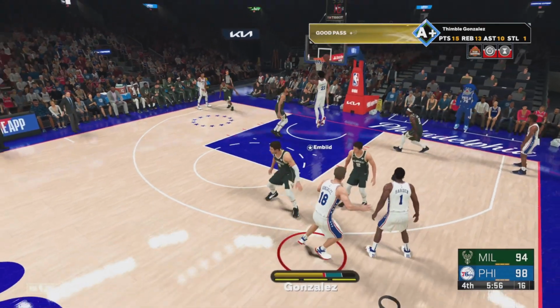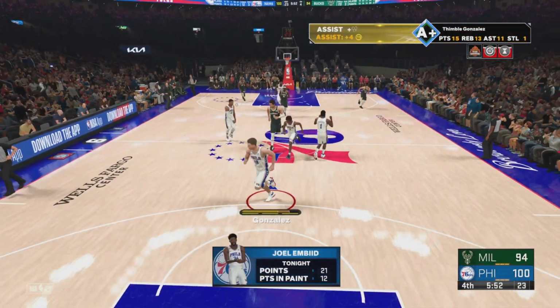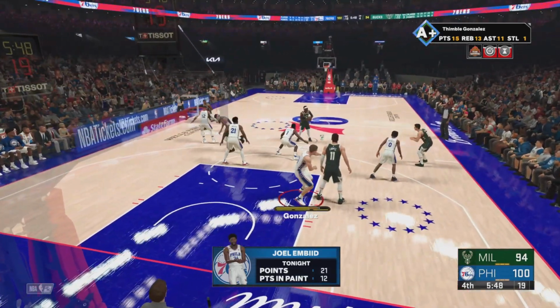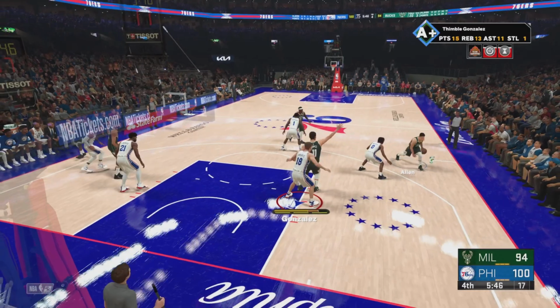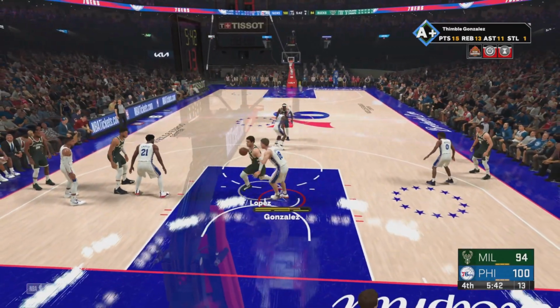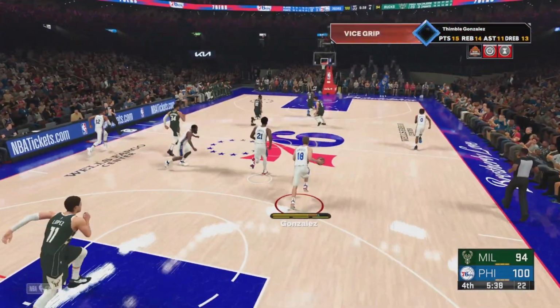To the inside. And the dunk by Embiid. Yeah, Embiid is getting everything he wants on the offensive side. He's playing some aggressive basketball right now. And Holiday gets to Allen. Pass to Lopez. And Gonzalez pulls it down.